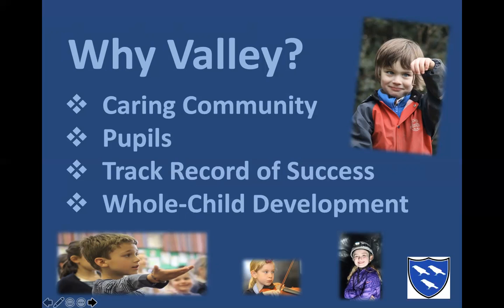As a school, we have a good track record of academic success. For several years, our end of Key Stage 2 attainment, so the attainment of our Year 6 pupils, places us in the top 25% and in some subjects, top 10% for performance nationally when compared against national comparators.